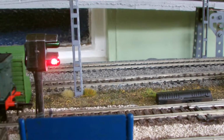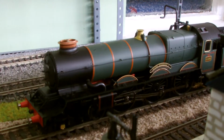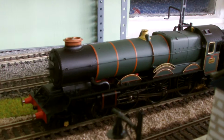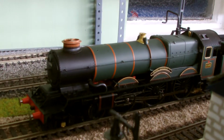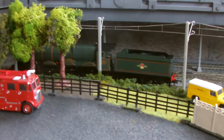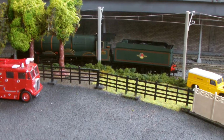Well, here we have King George I. And we're going to send King George I down to Northway Central, where there's a rake of 5 British Railways Mark I carriages waiting to be brought. So let's get on with some train action. Well, King George is just about to reverse up into platform 1.